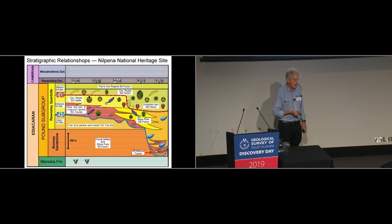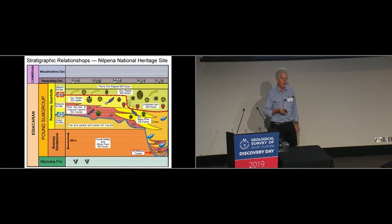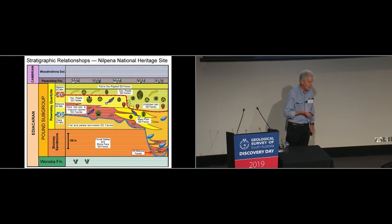So here's a stylized diagram of what we get with two major incisions with somewhat different assemblages in those two incisions. And they extend the top one, the Nilpena sandstone member, as yet not published, is not found at Ediacara to the north. It's only found at Nilpena, but the lower one is the most complex one, and that's the original Ediacara sandstone member.